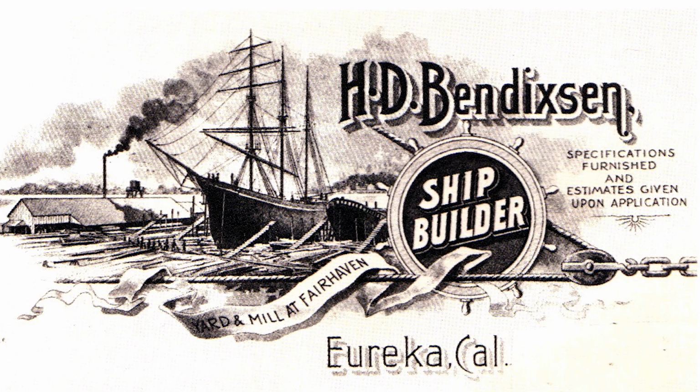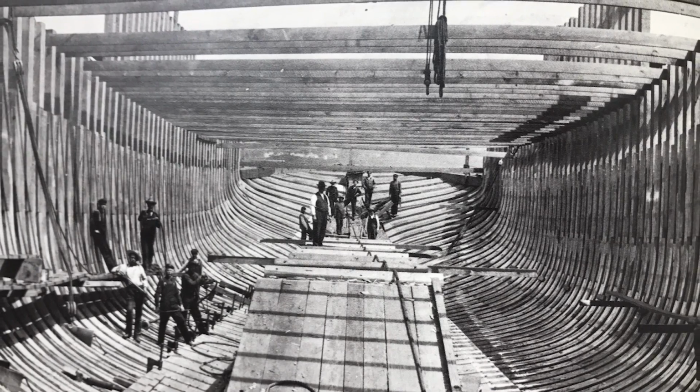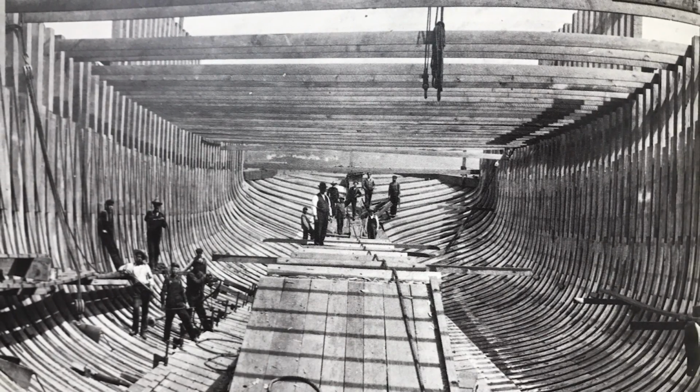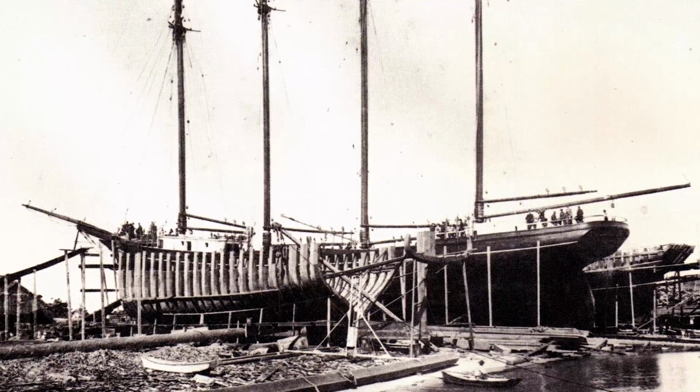Bendixen, all the other yards of the day, they built ship after ship after ship. He would often have one vessel that was just getting the frames laid out, and right next to it was one vessel that was getting planks, and then another vessel that was getting rigged.